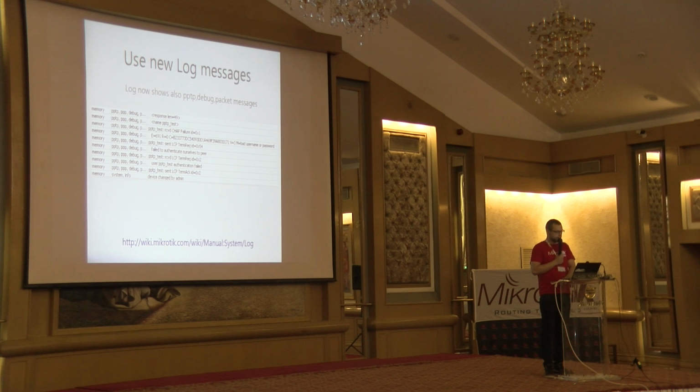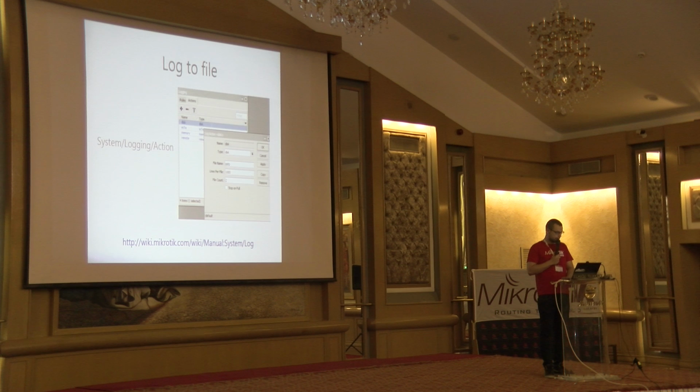But in other cases, when you have many tunnels or something like that, the log is too short to see all the messages. So a very useful thing to do is to save logs into a file.